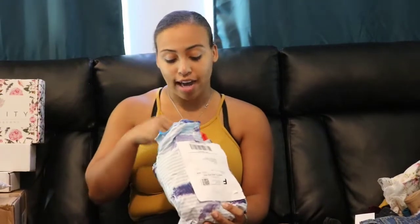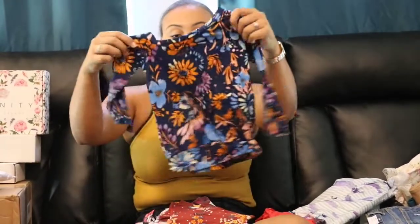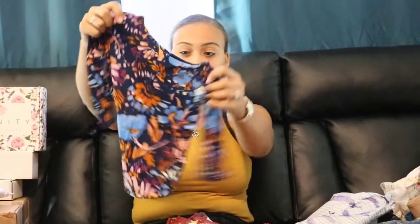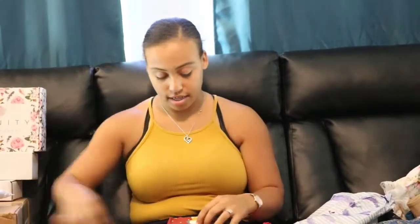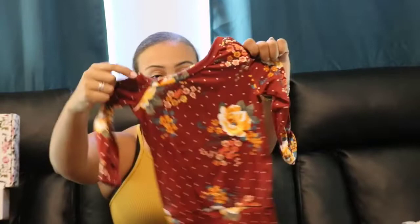So this package is from my favorite small shop. It is called Sky Rose Co. And the owner, I actually know personally. Her name is Lindsay. And she sent us an off-the-shoulder sweater in this gorgeous navy blue color. And these are so soft and silky. And then another off-the-shoulder sweater in a rust and floral polka dot fabric.